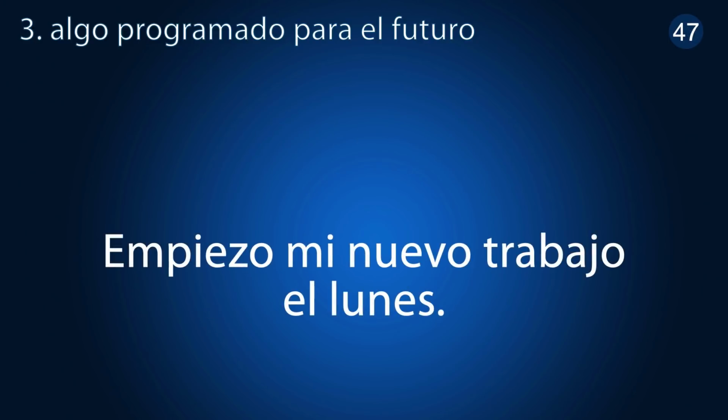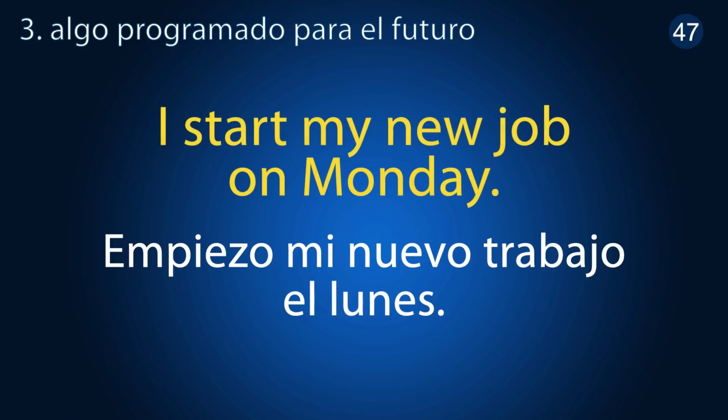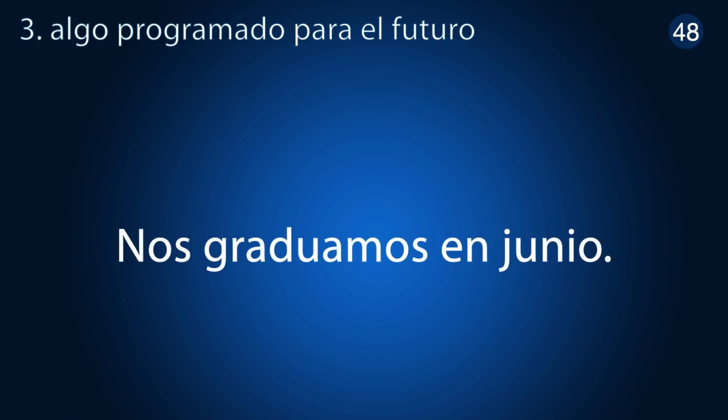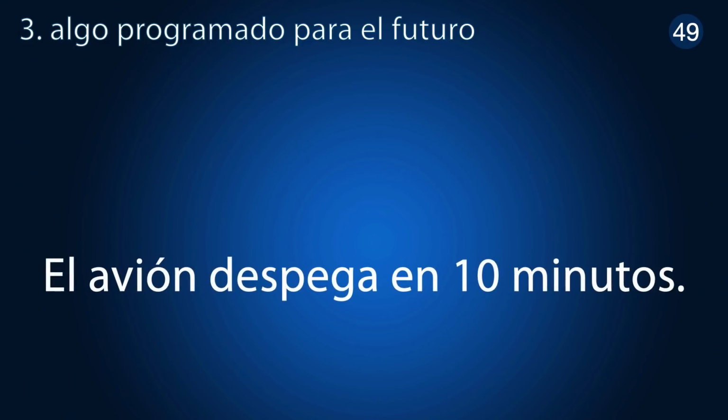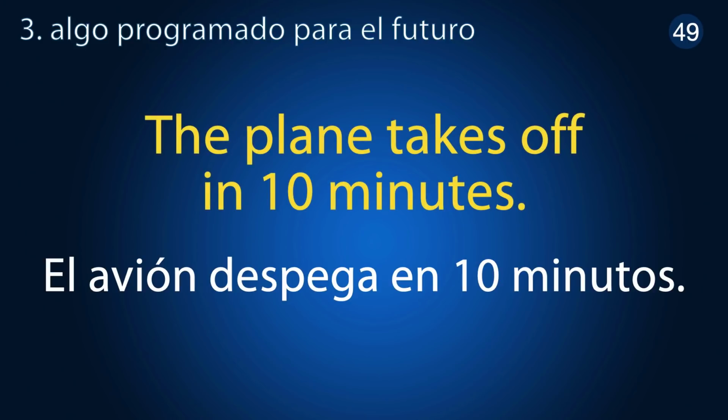Empiezo mi nuevo trabajo el lunes. I start my new job on Monday. Nos graduamos en junio. We graduate in June. El avión despega en 10 minutos. The plane takes off in 10 minutes.